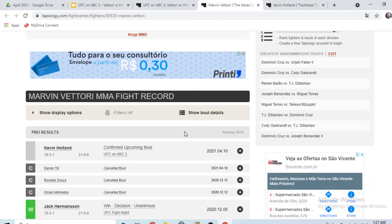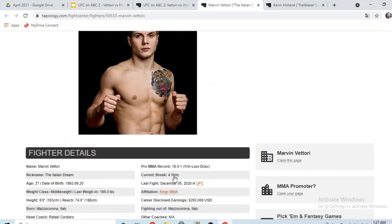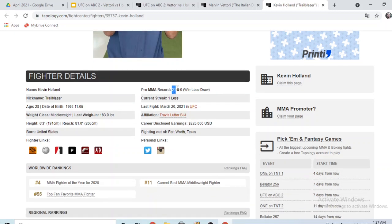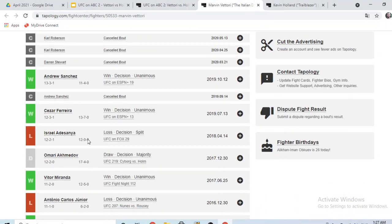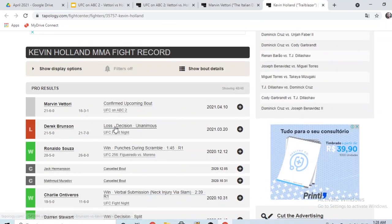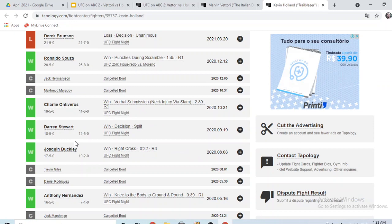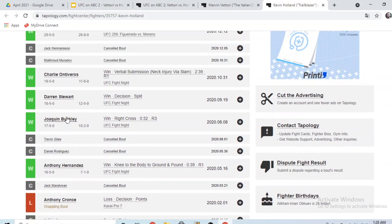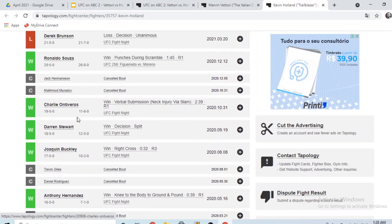Vettori has only 3 losses, is that right? Yeah, only 3 losses. Holland has 6, but he has way more fights, so it's quite understandable. But Vettori has fought way more in the UFC, as you guys can see here. He has fought Israel Adesanya, a close fight, which is interesting too, against a long guy. Whereas Holland has good fights in the UFC, but you can call it a little bit lower level competition in some of them, especially Joaquin Buckley, Charles Ontiveros.